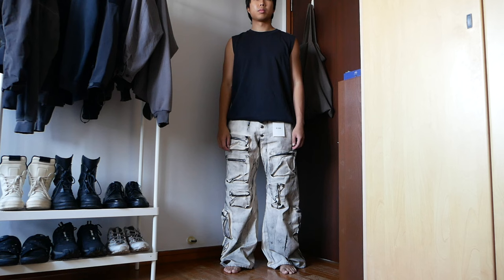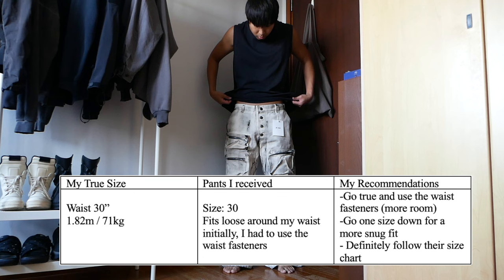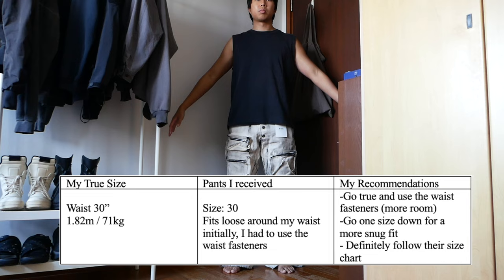Now moving on to sizing, here's how the pair of pants fit on me. I'm 1.82 meters, about 71 kilograms. I'm normally a true to size waist 30. These pair of pants are in a size 30. They fit slightly loose around my waist. I have to use the fasteners to tighten them. I reckon it fits a waist 32 perfectly.